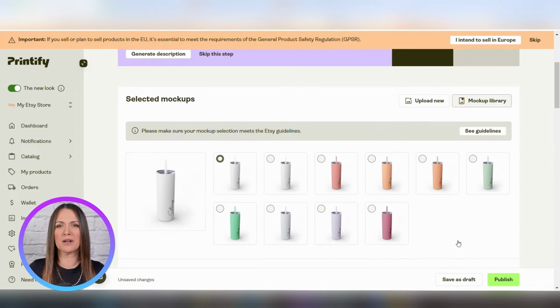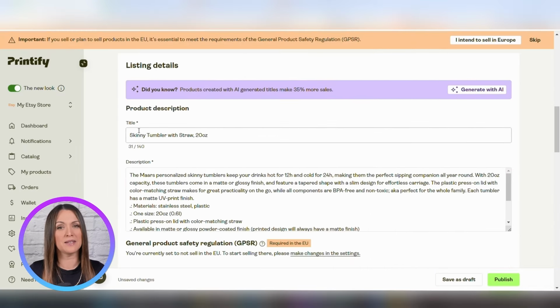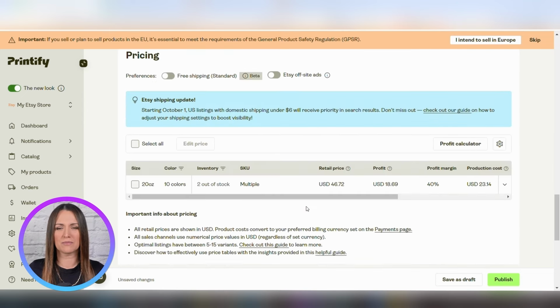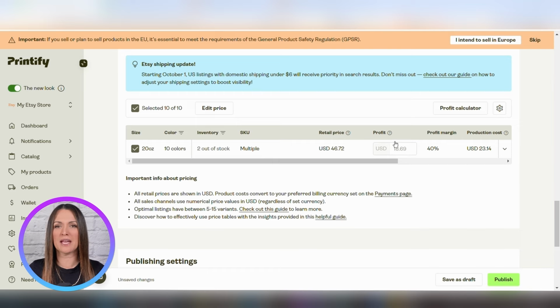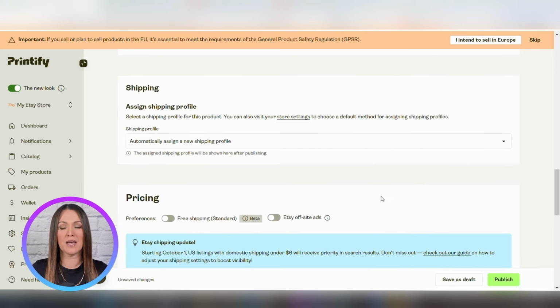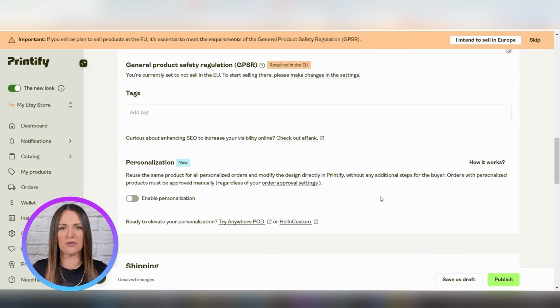And then update the product details on this page here, like the title, description, and price. And here you'll see how much profit you'll make every time you sell one of your personalized tumblers. And again, I'm going through this part quickly because I've covered this before in the full tutorial linked down below. But this time, what I want you to pay attention to is this section right here. And this I've never covered in any of my other tutorials.